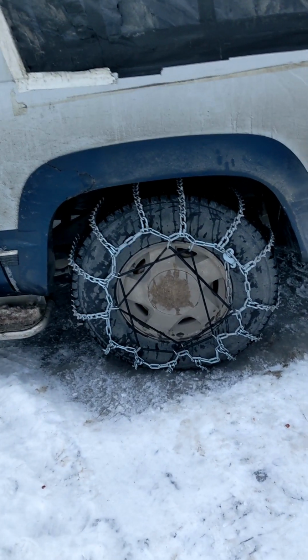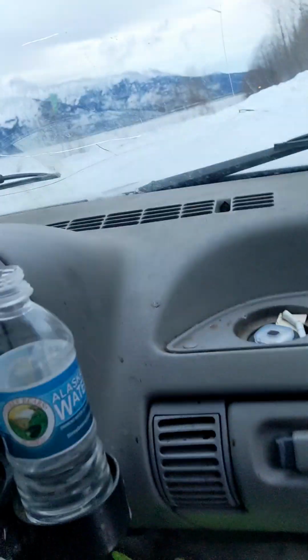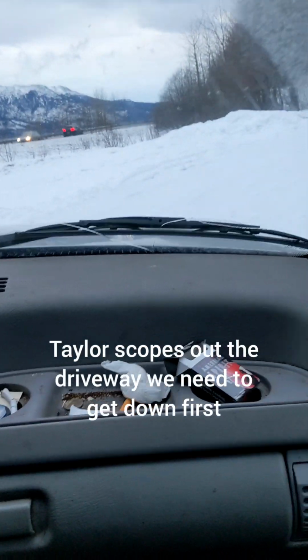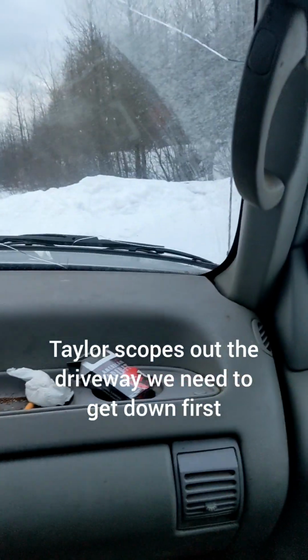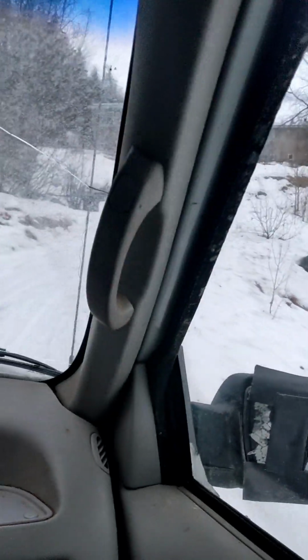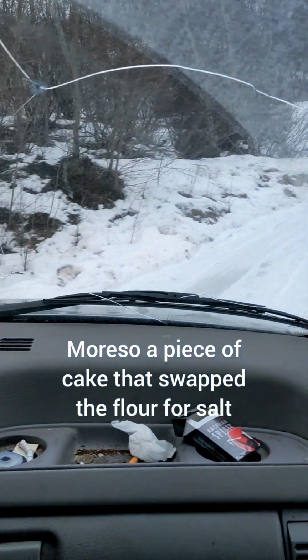And we have one chain on. And going to the other side to get the other chain on. Alright, other side is on. And let's hop back in and see about getting up the neighbor's driveway. Or this driveway. No, we're not gonna go up there. After scoping it out, what do you think? Piece of cake. Piece of cake? Yep. Okay. You have more experience with this than I do.